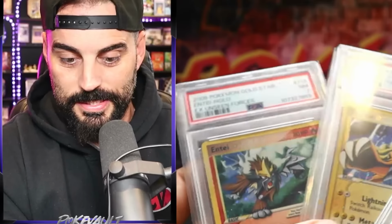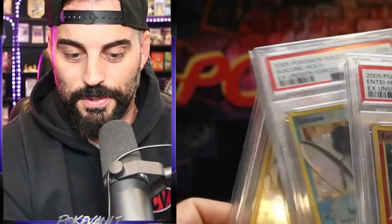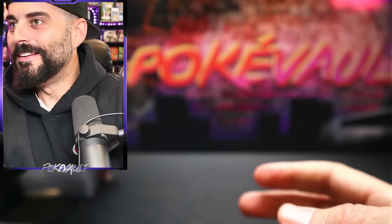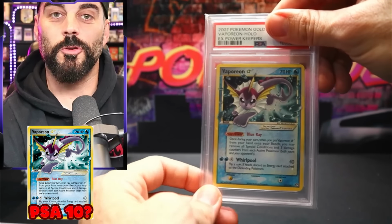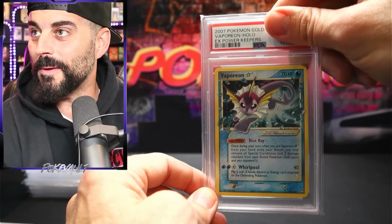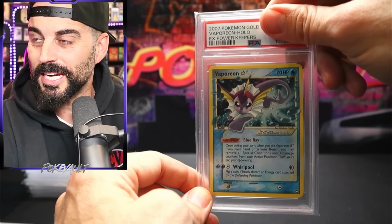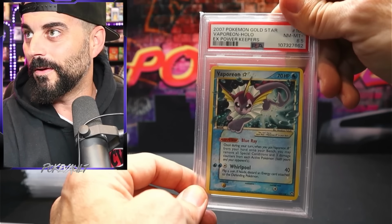So I indeed have the dogs in a sequential PSA 7 situation. Okay, imagine all 7s. All 7s would be detrimental to my overall psyche and health. All right, Vaporeon, beautiful. EX Power Keepers, Evolutions, all the rage right now.